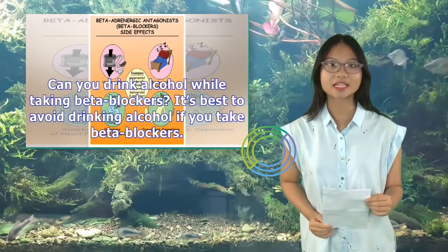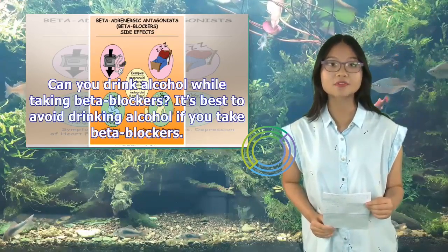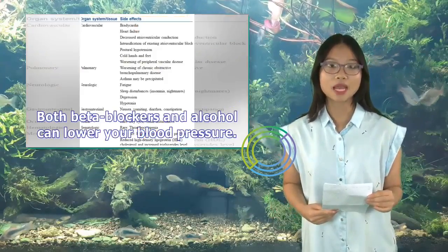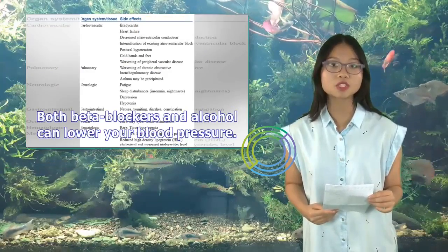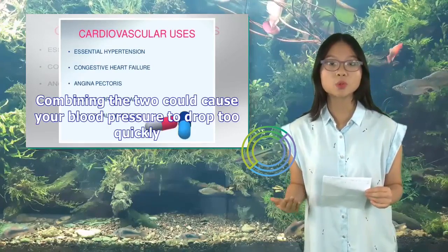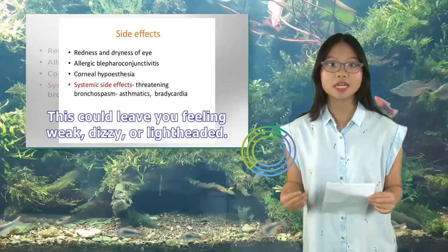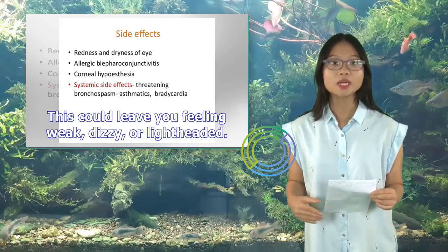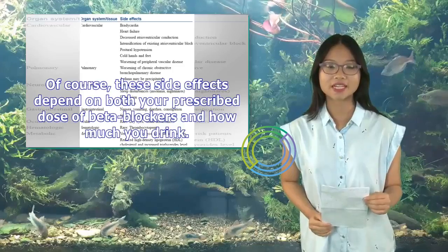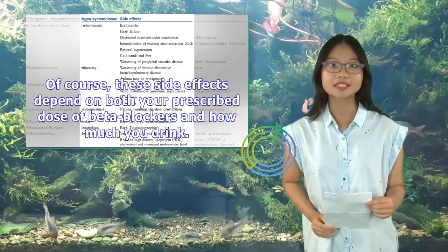Can you drink alcohol while taking beta blockers? It's best to avoid drinking alcohol if you take beta blockers. Both beta blockers and alcohol can lower your blood pressure. Combining the two could cause your blood pressure to drop too quickly. This could leave you feeling weak, dizzy, or lightheaded. You might even faint if you stand up too fast. Of course, these side effects depend on both your prescribed dose of beta blockers and how much you drink.